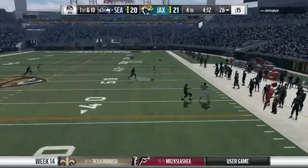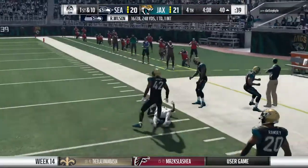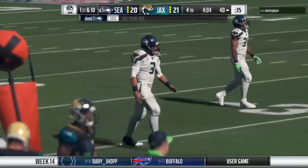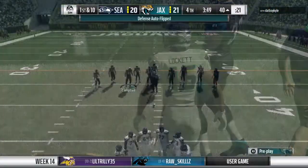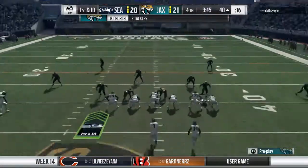Eluding the pressure right. Now he'll let it. Oh, this is taken in. It's complete. And he takes this one all the way across midfield into enemy territory down to the 40-yard line. An excellent pickup of 34 yards. Clock running, under 4 to play now as they come up on 1st and 10.